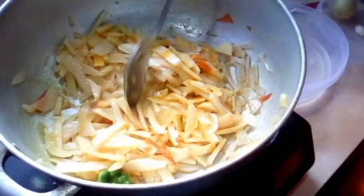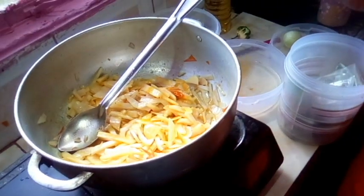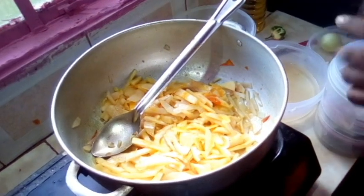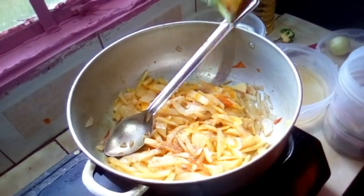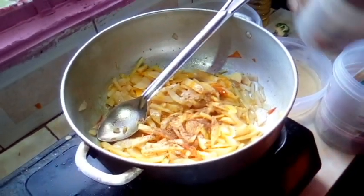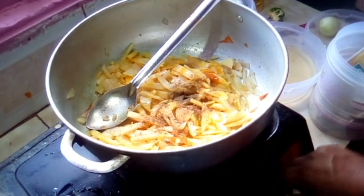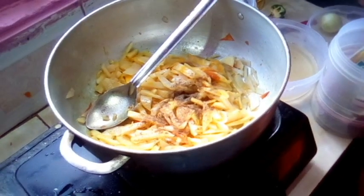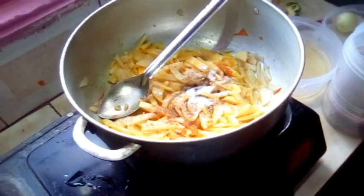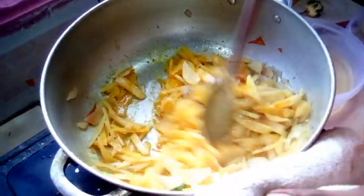Right, so we'll season it one time. Alright, so we add a little bit of seasoning. I gotta put for the cabbage too as well. We add a little cook up seasoning. Right, we add a little dust of black pepper. And we add in some salt. And give it a turn up.